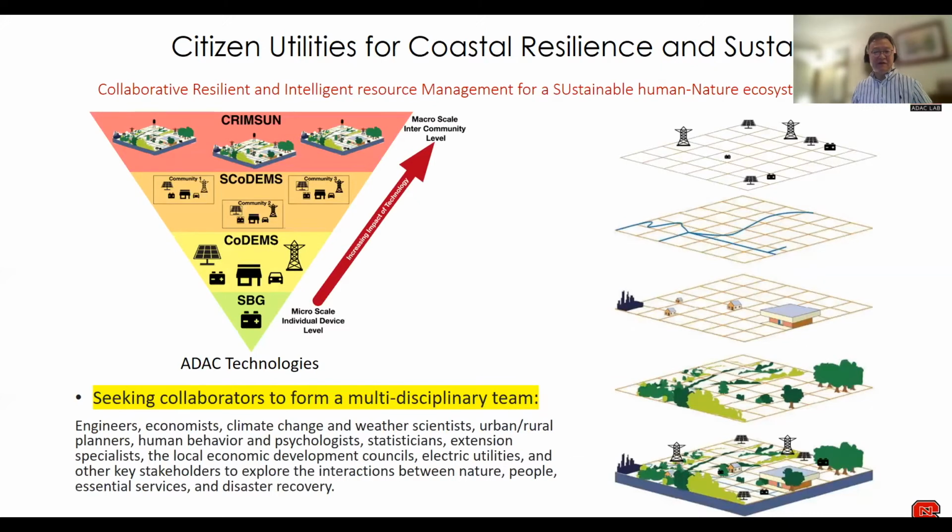Our lab has developed a technology termed Collaborative, Resilient, and Intelligent Resource Management for a Sustainable Human-Nature Ecosystem, or in short, CRIMSON. That could be a starting point to the creation of citizen utilities for coastal regions. CRIMSON is the first of its kind technology and tool based on control theory that has distributed agents collaborating to perform distributed energy resources optimization and allocations to build resilient and sustainable rural and coastal communities.